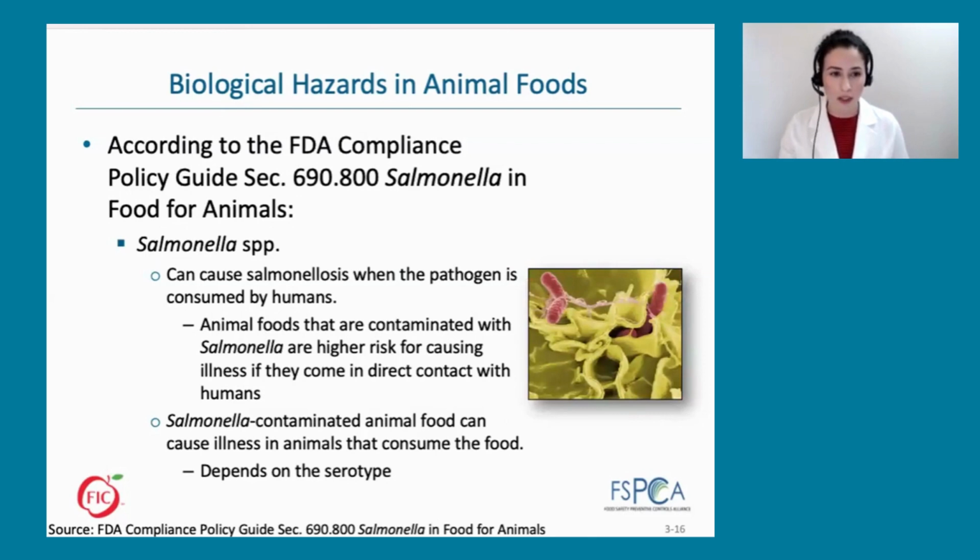Another potential biological hazard is Salmonella. We'll talk a lot about Salmonella throughout the course. Again, Salmonella can be introduced in a lot of different ways. The ingredients that we're using, the raw meats, raw eggs, animal protein products, of course, will have the presence of Salmonella. And it could also be from the facility, from pests, dust, the equipment. So a lot of sources.